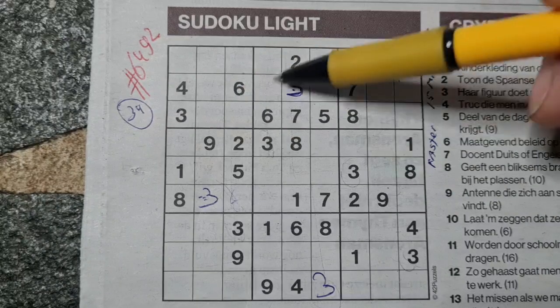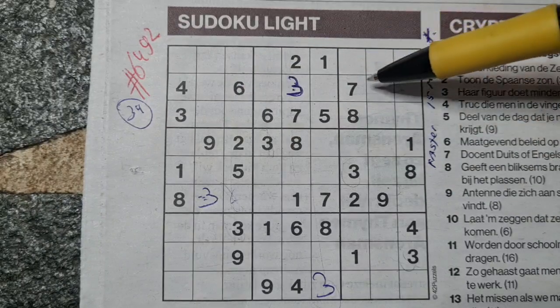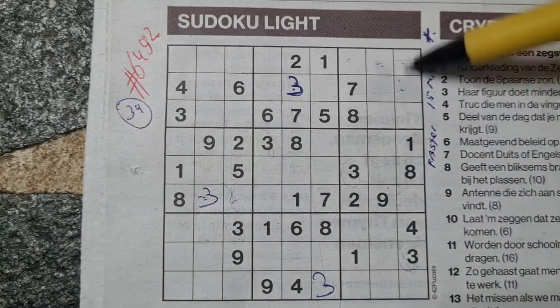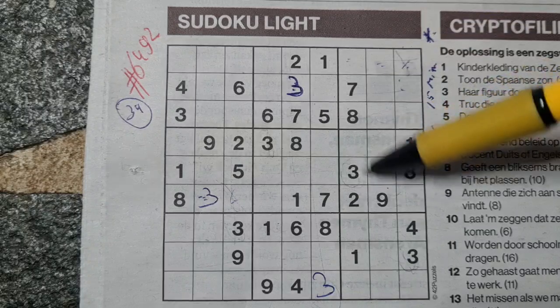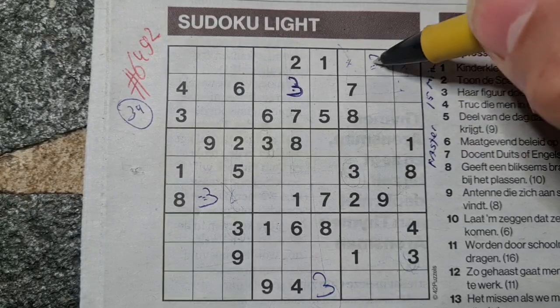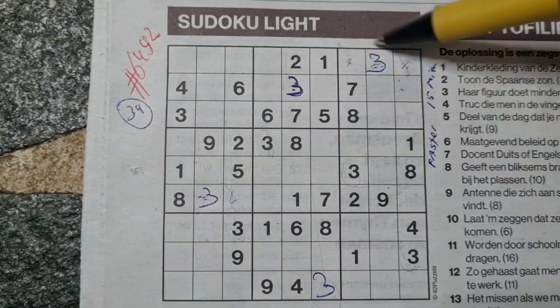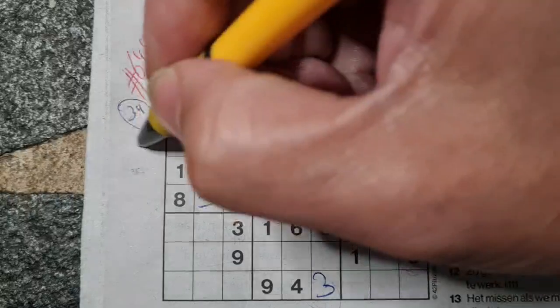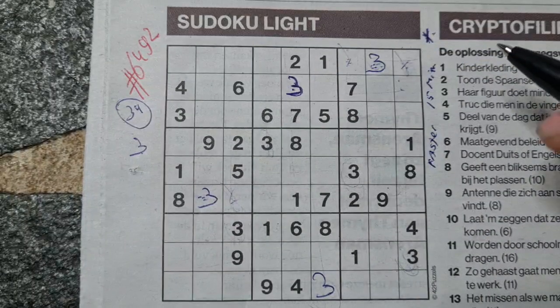The 3 in this row, the 3 in the middle row, sorry, the second row. So the first row, the only 3 places left for the 3 should be here, here, or there. We see here 3 in this column, no 3 there. Here 3 in this column, so no 3 there. So the only place left for the 3 should be there. And all the 3s are used. I can see digit number 1, number 3.